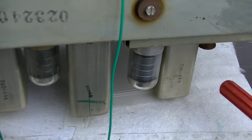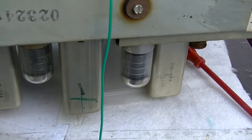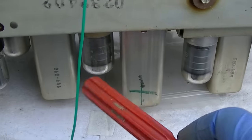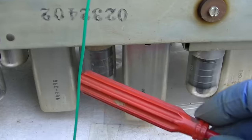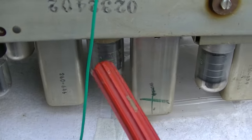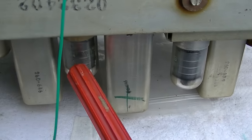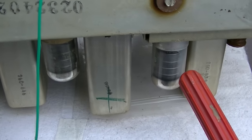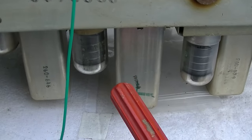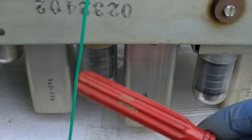Maybe the problem is in the socket. I cleaned it. What more can I do? So this is the first IF. This is the second IF. This tube is still microphonic and staticky. It's just that you don't have the amplification of this tube amplifying the static of the one in front of it. Does that make sense? When the noisy tube is over here, then this tube is amplifying the noise. But if you listen, it's still there.